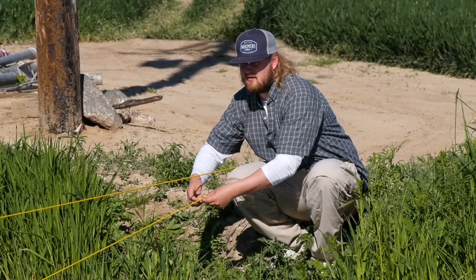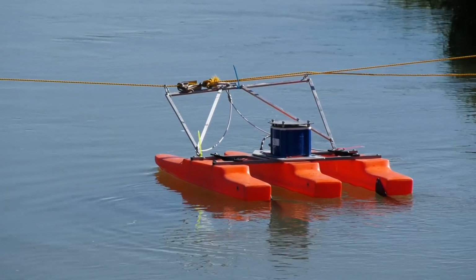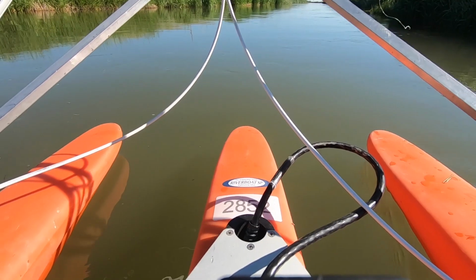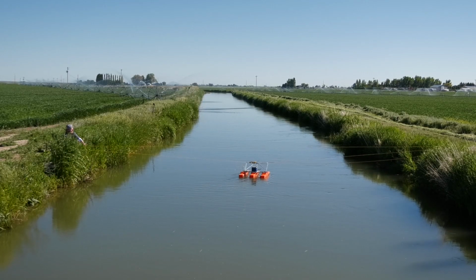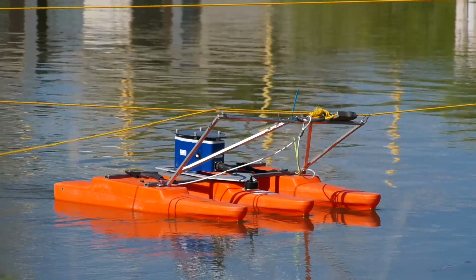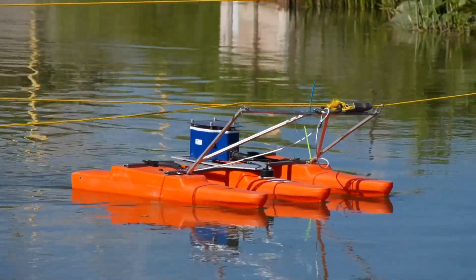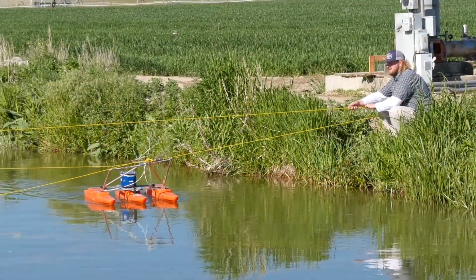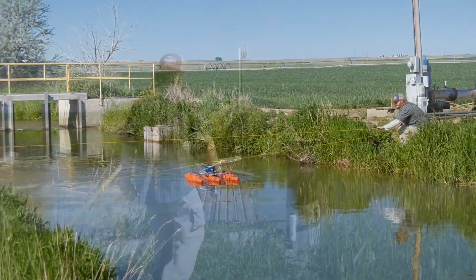To measure how much water is flowing down the canal at any given time, an acoustic Doppler current profiler is used. It works by sending a sound wave back and forth off the bottom of the canal as it is guided from one side to the other. The frequency of the wave will increase or decrease depending upon whether the wave is going or coming. It's that change in frequency that helps determine how much water is flowing down the canal.